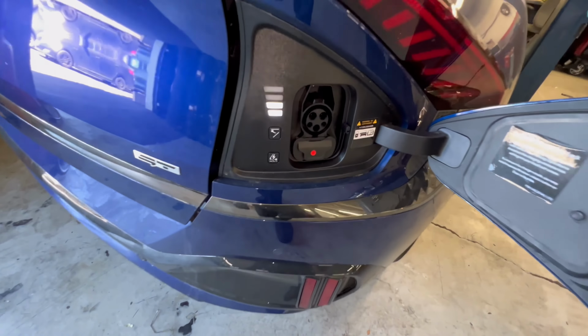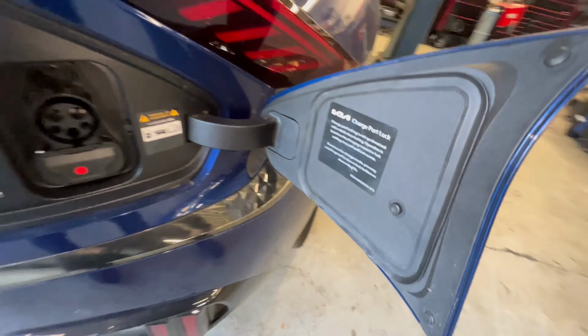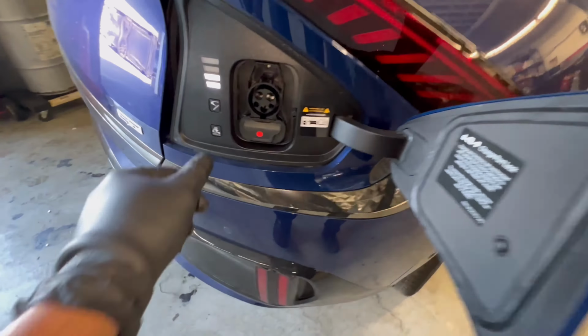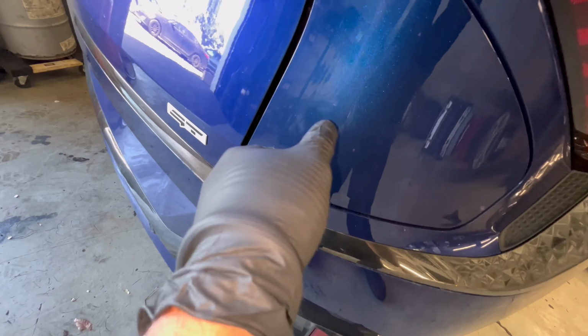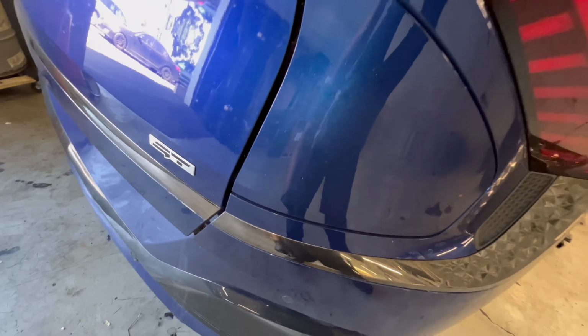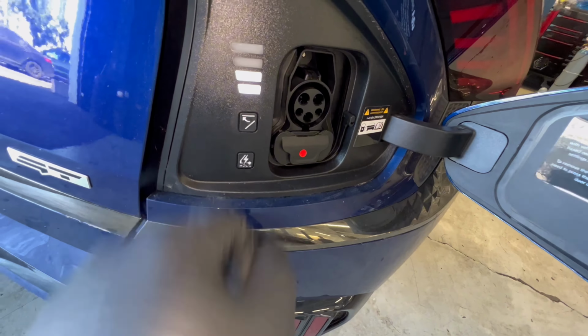Yep, there's like a little button right here and this guy. So when you, well, let's go closer. So when you press it around here, it will open it because of this guy right there pressing that. Pretty cool.